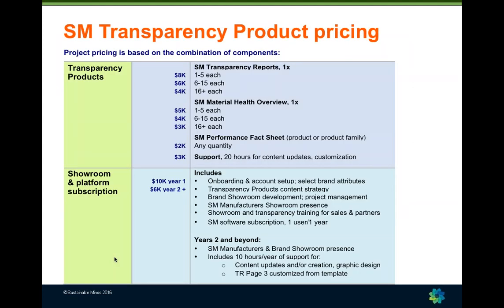So you're probably all thinking about, well, what do these things cost? I'll give you a quick overview of pricing. It's a component approach where each of the transparency products is a one-time cost, and the cost to create each one decreases when you do volumes. And remember, in the scoping process, we help you consider whether you're going to do a transparency report or a material health overview or a fact sheet for an individual product or a product family or even a product group.